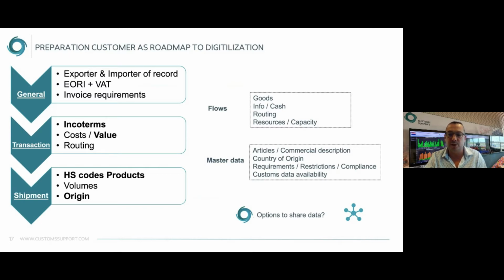Who is responsible for which part in the process? Who is paying for the transport cost? What can be added to the amount of your goods? And that's the basis for paying duties and additional taxes. The HS code I will touch later on, but the origin of goods is also very important because, for example, solar panels from China do have an anti-dumping rate of 85%. So that's a huge impact on your total landed cost of the goods.